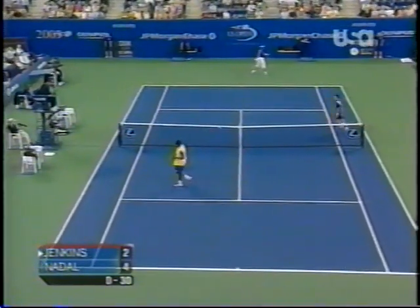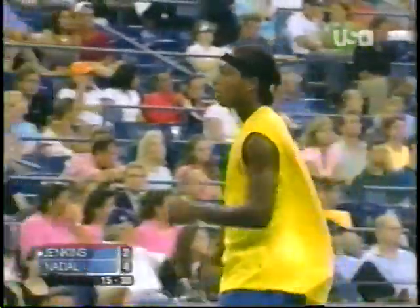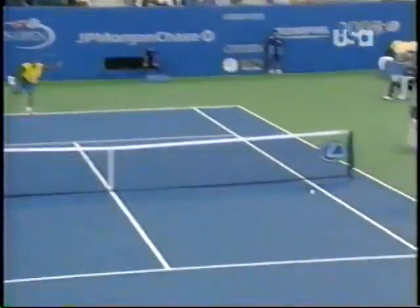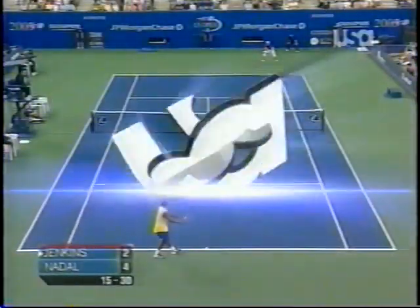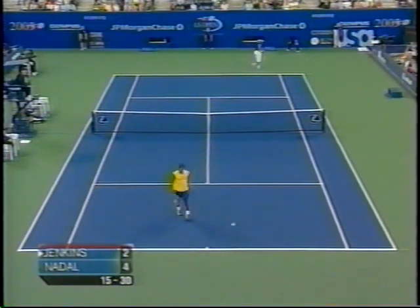Exactly the serve that he should be able to hit. There's six serves you want to practice. You want to serve the ball out wide on both courts. You want to serve it up the middle. You want to serve into the body. And then you want to use three or four different spins. You want to slice it. You want to kick it. You want to hit it flat. Sometimes you even use a combination.